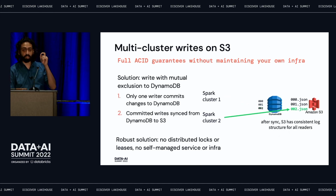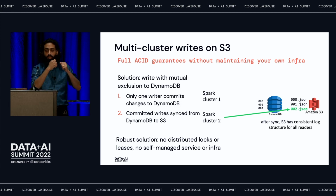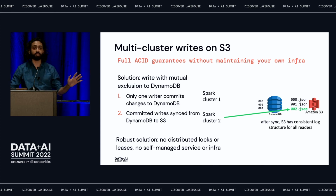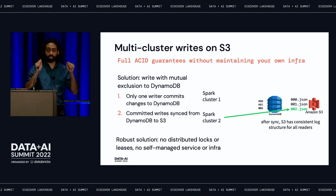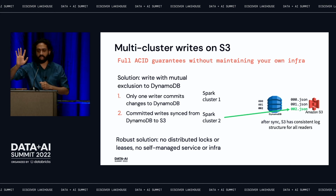But after we have committed version 2 to DynamoDB, the writer, in this case an entire Spark cluster, will sync those changes all the way to S3 as well, so that any other reader reading the Delta log in the file system directly has a consistent view of the entire table. So this solves the multi-cluster write problem on S3 without using any distributed logs, distributed leases, or requiring any additional self-managed infrastructure. You're using an extremely scalable managed service, DynamoDB, and everything just works.